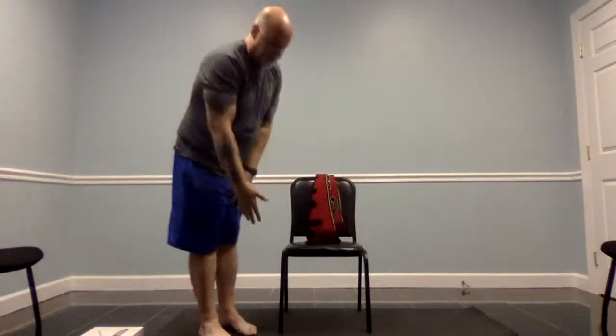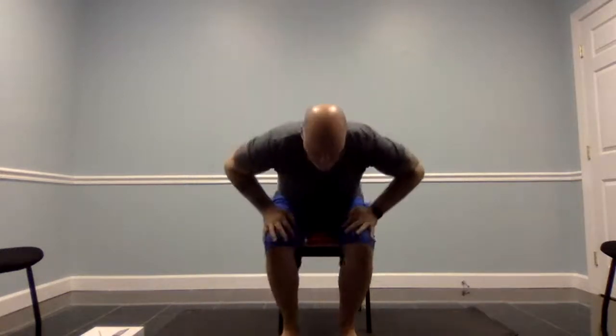Right, still have my yoga mat underneath my chair because I'm on a tile surface and I want to make sure that it doesn't slide out from underneath me. And I'm not sitting all the way back. I'm sitting forward, nice and tall. My feet are about hips distance apart. Hands are just resting gently on my knees. I got my shoulders pulled back and down, away from my neck and my ears.